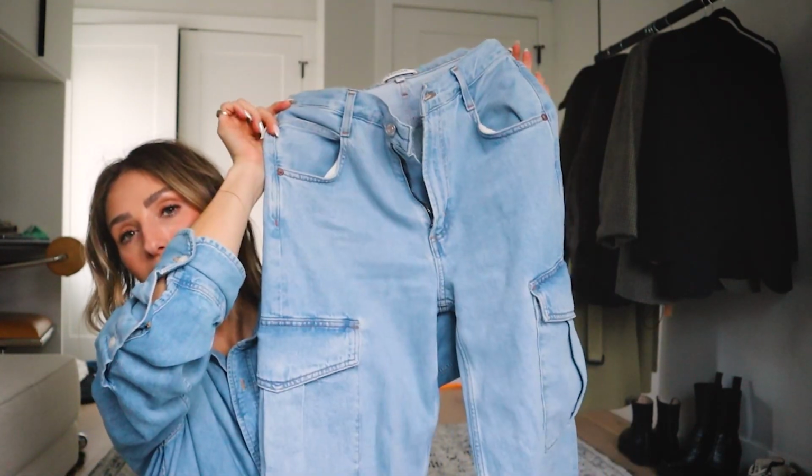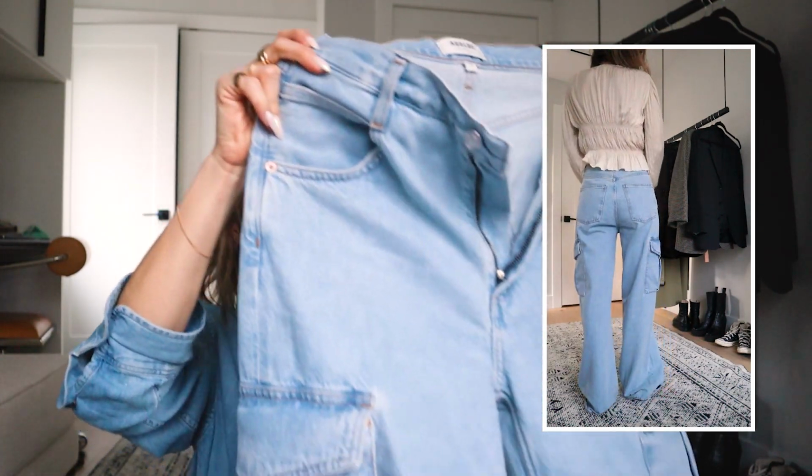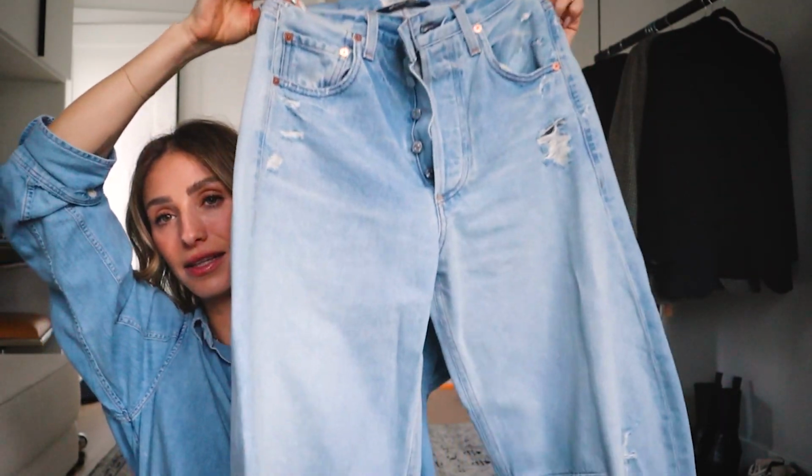And then I also got 2 pairs of jeans. I got the AGolde cargos, which I didn't think I was gonna like, but then when I tried them on, I thought they were really cool and they're also so soft and comfortable. I ended up going home with those. And then these horseshoe jeans. I'll insert a video so you can see what they look like. They're kind of weird. They're kind of fashion-y, but I thought the shape was really cool.